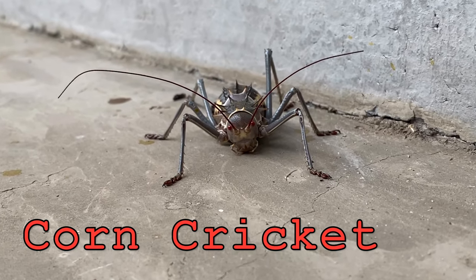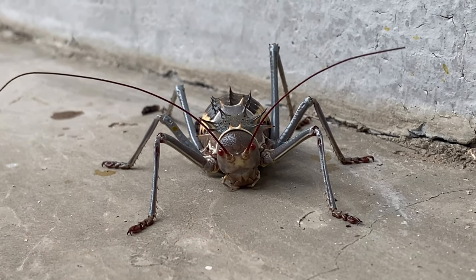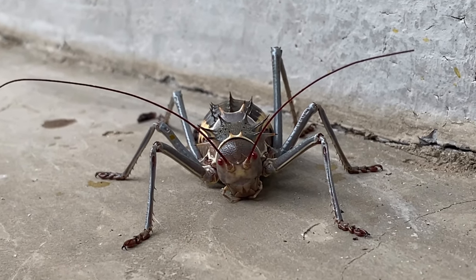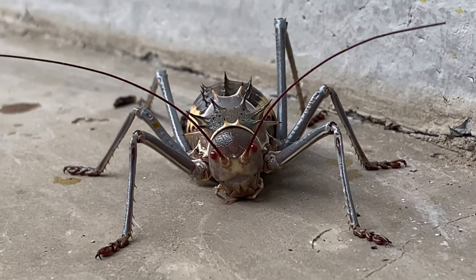This armored insect is called a corn cricket. It looks like a creature from a sci-fi movie. I mean, just look at the incredible detail on its body.